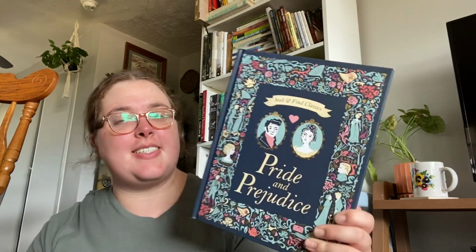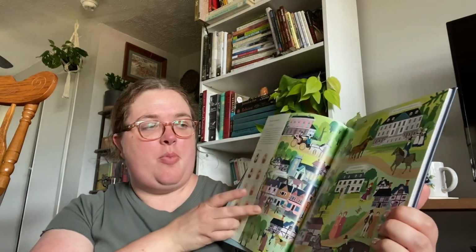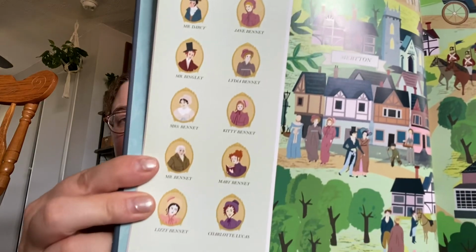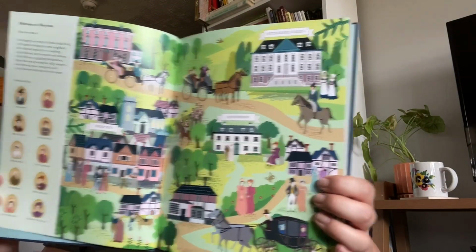And then I have this, which I also love and really need to read since I've read Pride and Prejudice. It's a Seek and Find classic, which is really cool. So we have like Welcome to Meryton, and we have where we meet Mr. Bingley arriving at Netherfield Hall, Mr. Bennet visiting the new neighbor, and just goes on, and then it shows pictures of them, and it's like seek and find them in the picture. So we have a picture of the different characters, and then we can look for them in the story. So that's really cool.